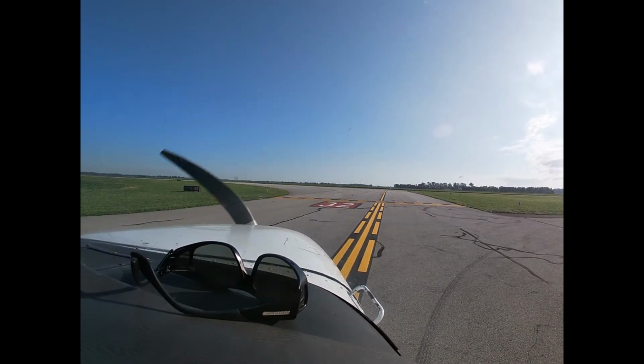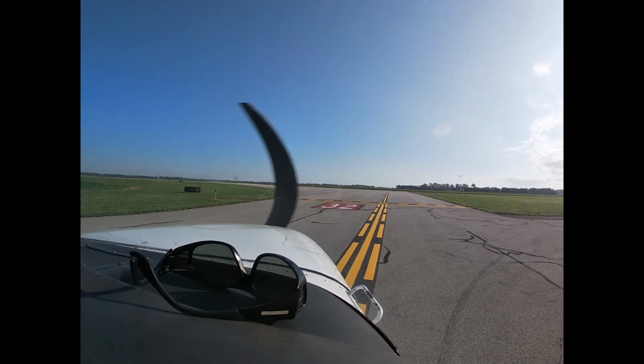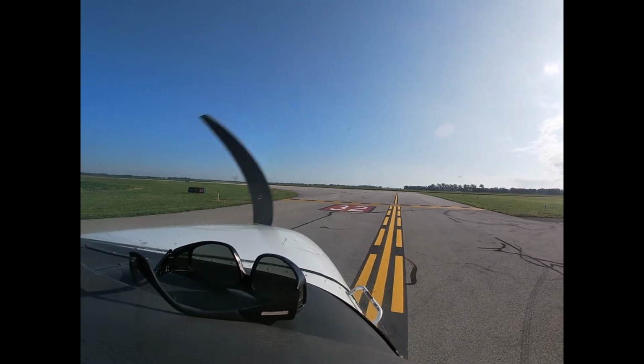Cessna 925, turn right heading 360, runway 32, clear for takeoff. Right to 360, runway 32, clear for takeoff, 925.